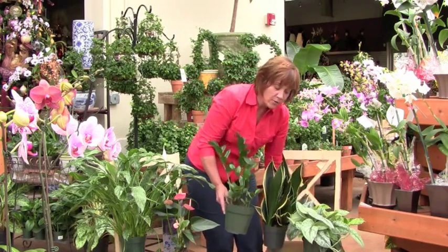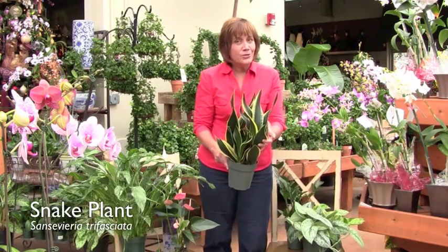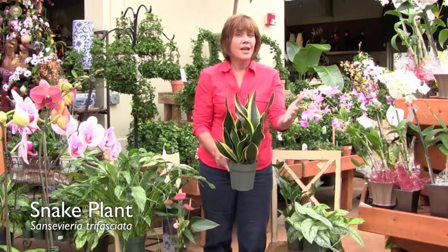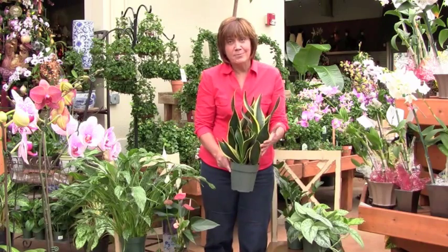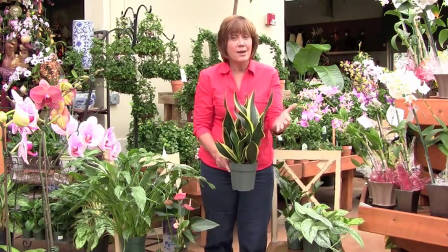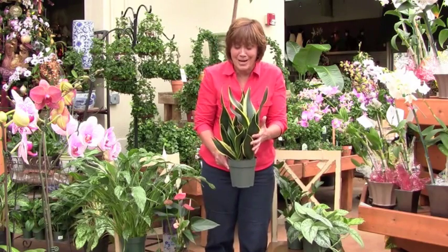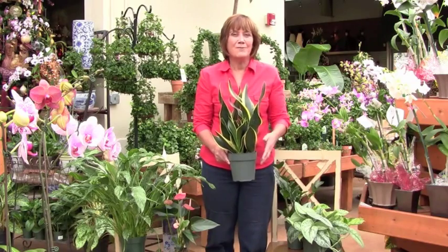And don't forget about that old traditional mother-in-law's tongue or snake plant. It's a tough, indestructible plant. Whether you get the solid green or variegated types, bright light to low light, dry soils, hard to kill plant. Thus the name snake plant because of the foliage, and mother-in-law's tongue because you can't kill it. Sorry moms, I'm going to be a mother-in-law someday too. So keep that in mind. And for those of you that are really busy, we have an even better solution.